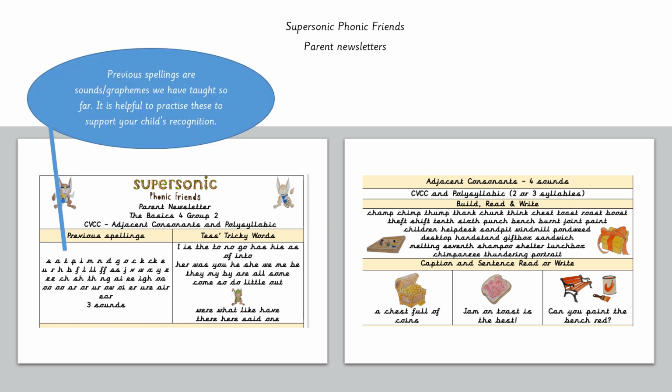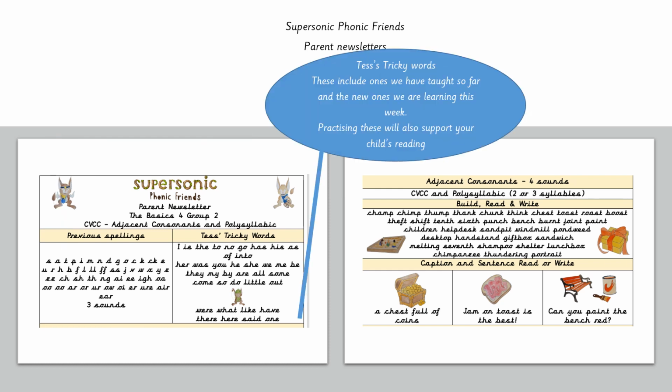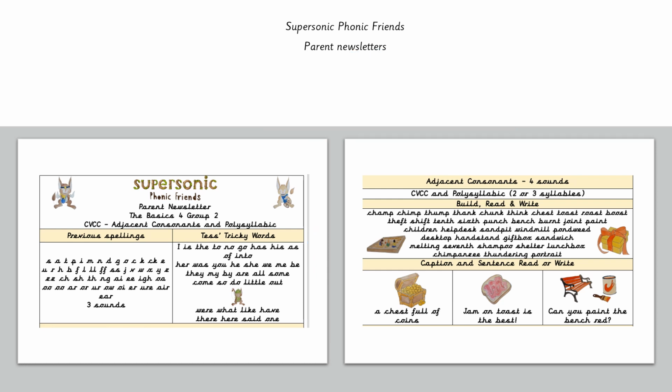You'll find this section showing you the previous sounds that the child has learned. So this is the Basics 4 newsletter, so it shows you the sounds in the Basics 2 and the Basics 3. There are also the tricky words just here. So Chess's tricky words, top ones there are the ones that the children have previously learned, and the ones underneath Tricky Tess are the ones that we have been practicing this week.